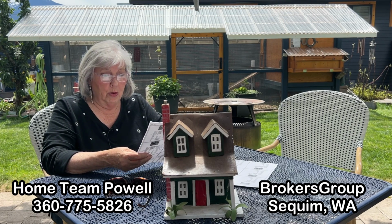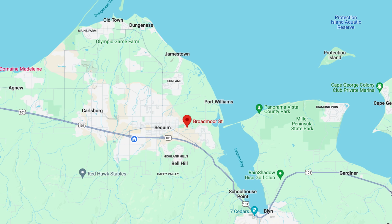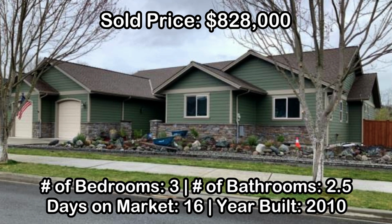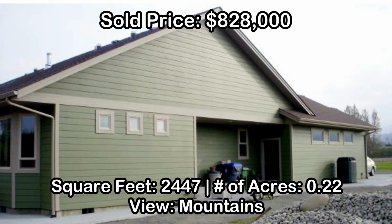And we've got 3 more. The next one's on Broadmoor Street in Sequim. Listed originally for $840,000. It sold for $828,000. 3 bedrooms, 2.5 baths, 16 days on the market. Built in 2010 with 2,447 square feet and 0.22 of an acre and a mountain view. Take it away, Brent.